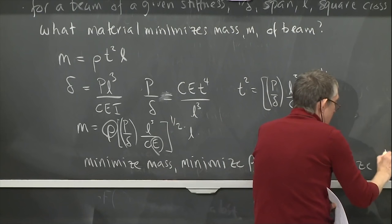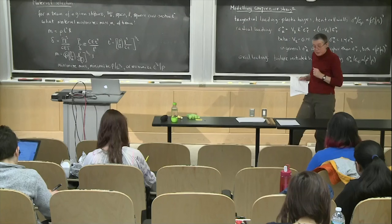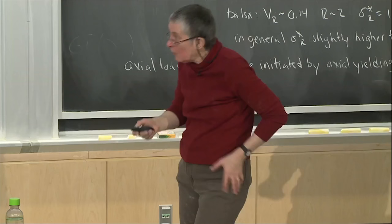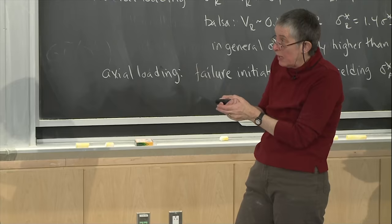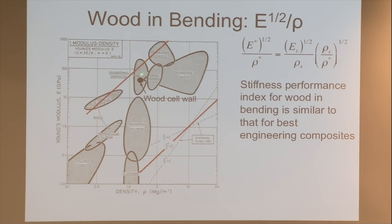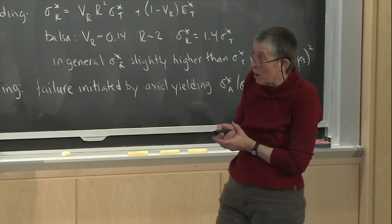Okay, so if you just had a bar that you were just pulling on, you would just want to maximize E over rho. But if it's a beam in bending, it works out that you want to maximize E to the 1/2 over rho. And if we look at the next slide, this next slide plots on a log-log scale the modulus on this axis and the density on that axis. And here, there's plotted data for lots of different materials. So there's engineering alloys, metals are up here. Engineering ceramics are here. Composites are here. Polymers are down here. Elastomers way down here. Foamy things down here. And this envelope here is woods. And notice the log scale here. The lowest stiffness polymer foams here are 0.01 gigapascal, and diamond is up here at 1,000 gigapascal. So there's like 5 orders of magnitude difference in the modulus here.